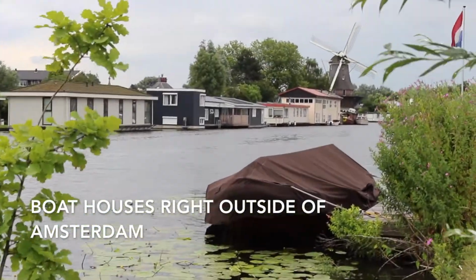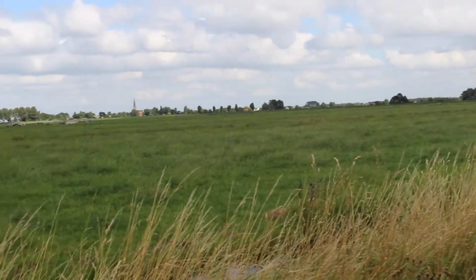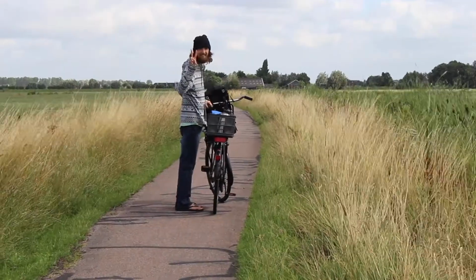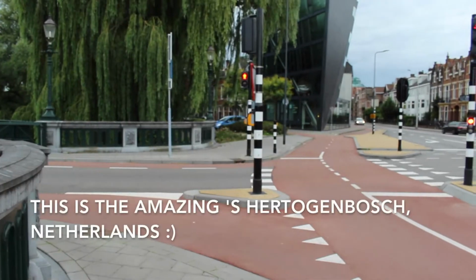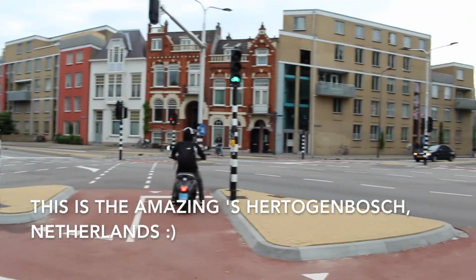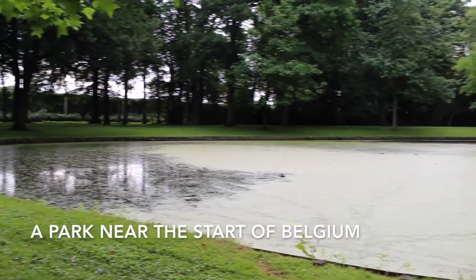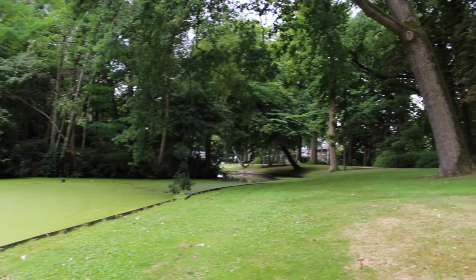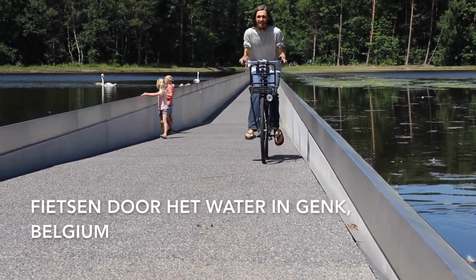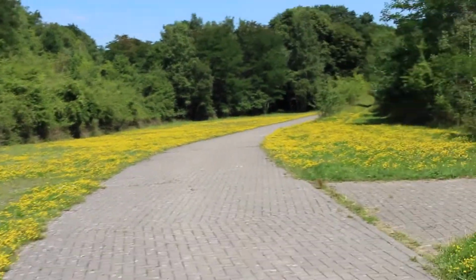Amsterdam. So we're biking to a smaller town, and this is where we get to bike. We found this bush, the blackberry bush. So many flowers.